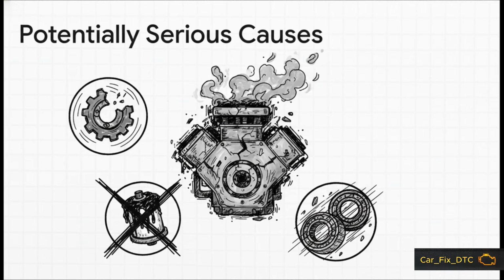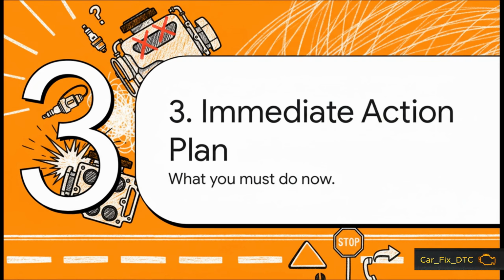It could be signaling a genuine, major mechanical failure. We could be looking at a bad oil pump, a completely clogged filter, a blocked pickup tube in the oil pan, or even worn-out internal engine bearings. These are the problems that kill engines. Now, since you have no way of knowing if it's a $20 sensor or a $5,000 engine failure while you're on the side of the road, your response has to be exactly the same every single time.